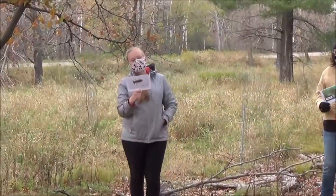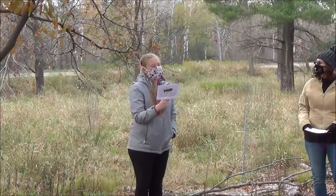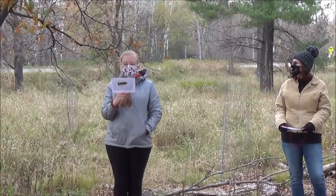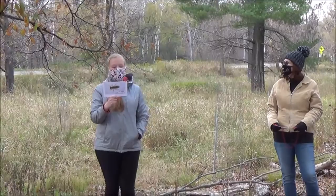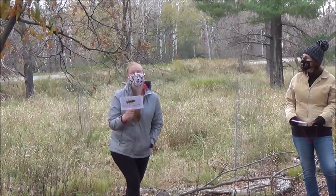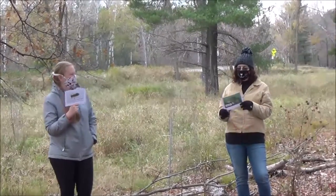I have the dragonfly nymphs. They feed on a variety of living organisms, ranging from small fish to mosquito larvae. Dragonfly nymphs live in the water for 4 years before transforming into an adult dragonfly.